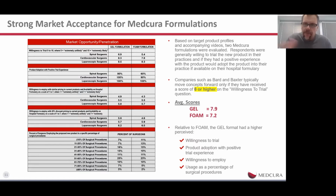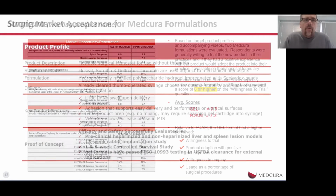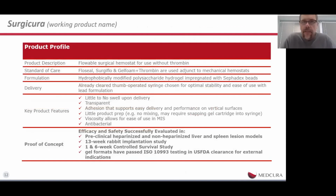So we chose a gel for those reasons, but we think that there's an opportunity to actually build a series of surgical products for this marketplace. So we've gone ahead and made our first gel-based product. We've developed a product intentionally that is transparent, has little or no swell upon delivery, can adhere itself to vertical surfaces, has no prep time, has a variability in its viscosity so that we can use it through a syringe or even push it down through a trocar for endoscopic or laparoscopic surgery, and is also antibacterial.